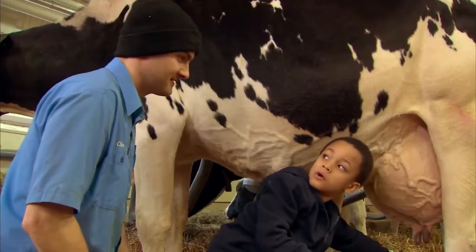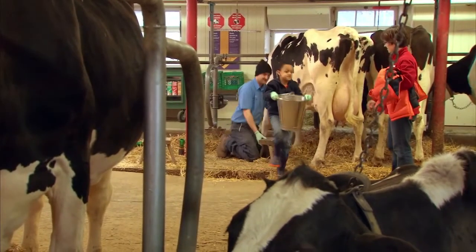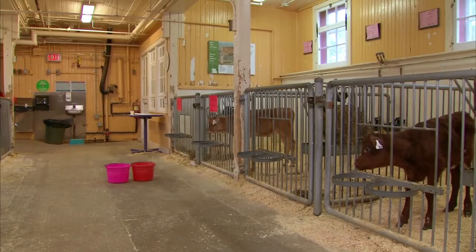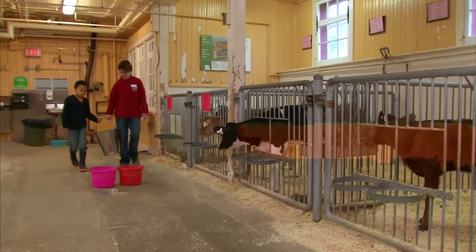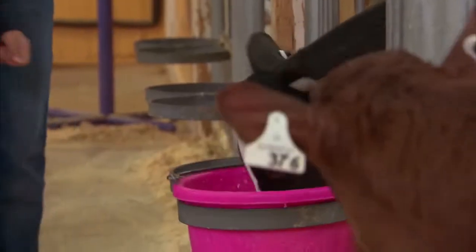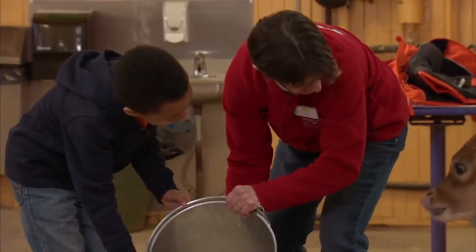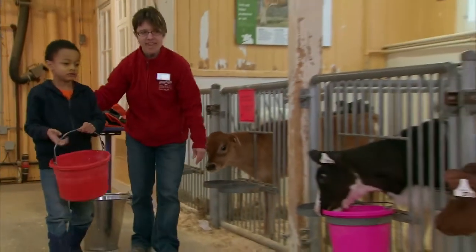Can I feed this milk to the baby cows now? Yes, you can. There we go. Look at all the baby cows! And look, they're having some milk. So what we're gonna do is we're gonna get to feed two babies. So if you wanna help me, just drop it and we're gonna stand and look. So soft. It's licking you. Yeah, she's looking for milk. So pick up that one and now we're gonna go see the brown calf, okay?